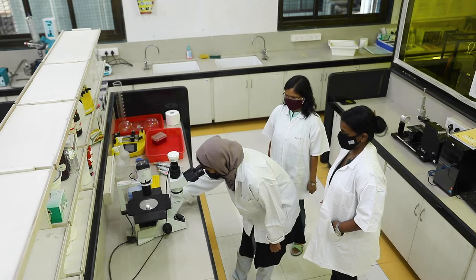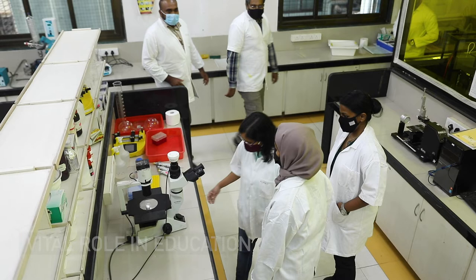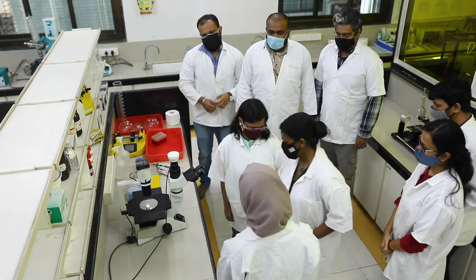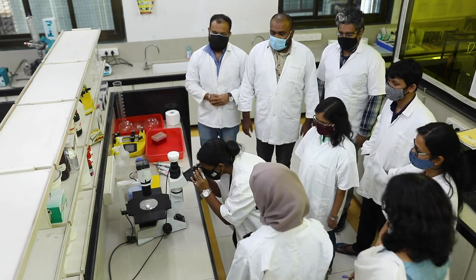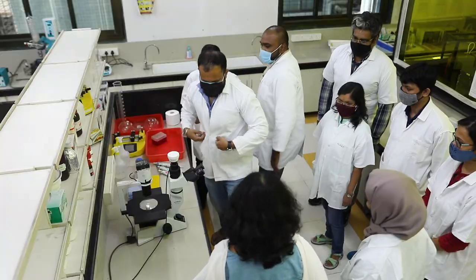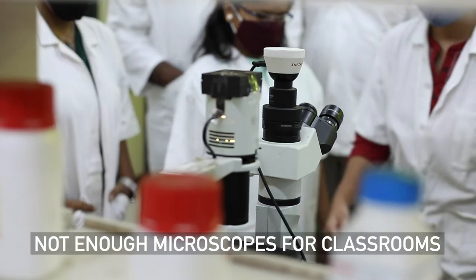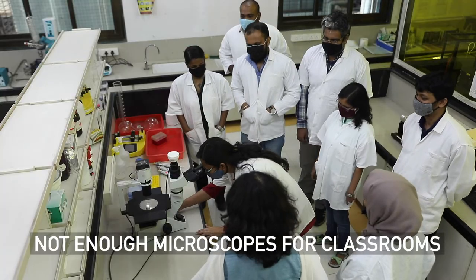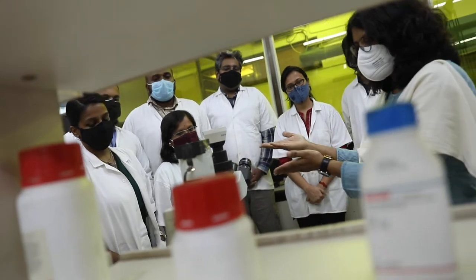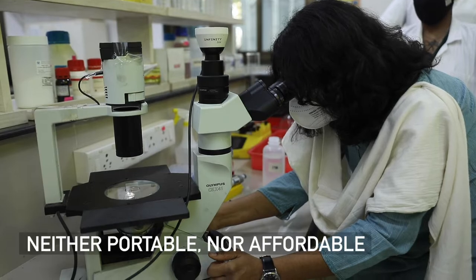Apart from medical applications, microscopes also play a vital role in education. Most schools and colleges cannot afford enough number of research-grade microscopes. Often, one microscope is shared by an entire class. It becomes impossible for everyone to understand what the teacher is talking about when they are crowding around that one microscope. Even in this era of technological advancement, research-grade microscopes are neither portable nor affordable.